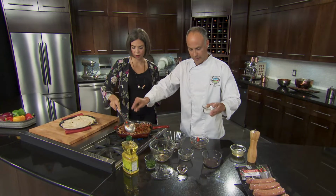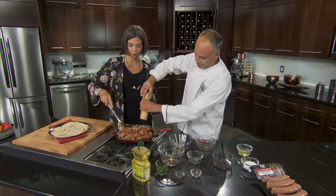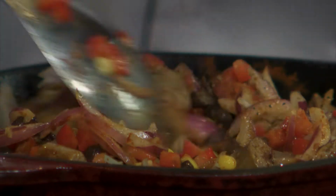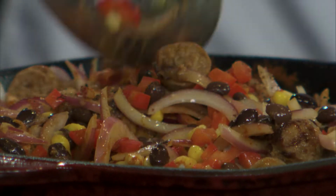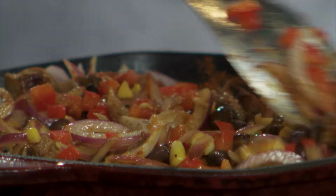Yeah, so it's a little bit about balancing it out. Some sea salt in there, Okay. and then some black pepper here. Yep. And then to finish it off, just a little bit of stock here. So a little bit of turkey stock. You could use chicken stock as well, if you wanted to.